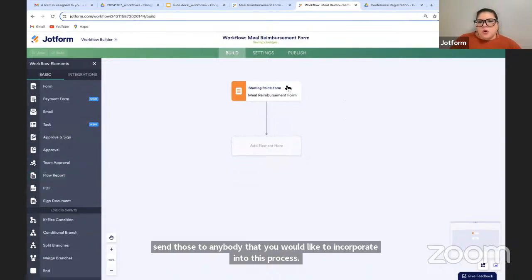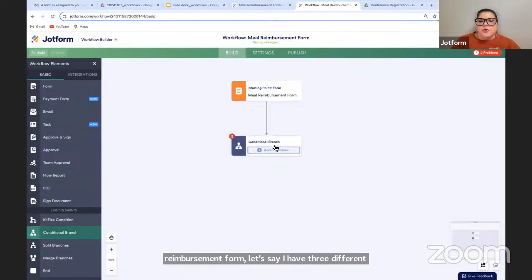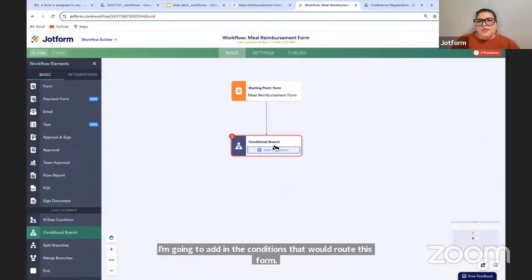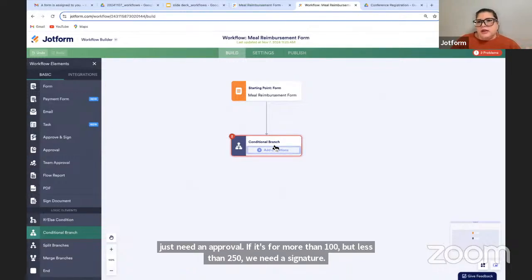Let's say for this form, again, meal reimbursement form, let's say I have three different approval levels. So I'm going to start with a conditional branch, and I'm going to add in the conditions that would route this form. So what I'm going to do here is I'm going to say, if the reimbursement request is for less than $100, we just need an approval. If it's for more than 100 but less than 250, we need a signature. And if it's more than 250, we need at least two people to sign off on this.